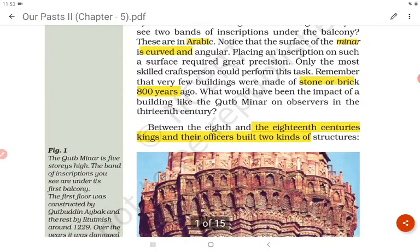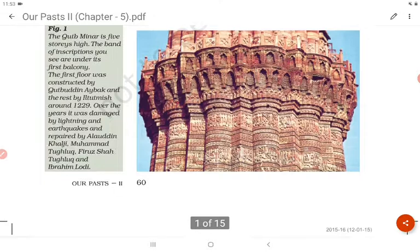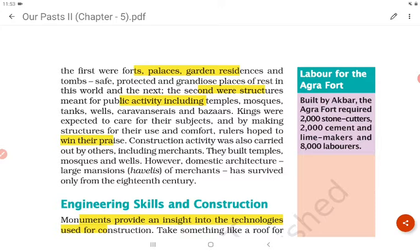Between the 8th and the 18th centuries, kings and their officers built two kinds of structures. The first were forts, palaces, garden residences, and tombs, safe, protected, and grandiose places of rest in this world and the next. The second were structures made for public activity, including temples, mosques, tanks, wells, caravanserais, and bazaars.